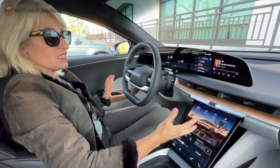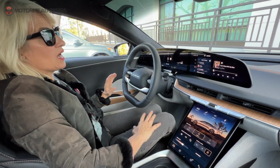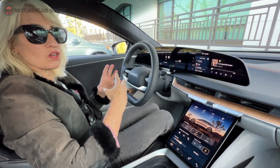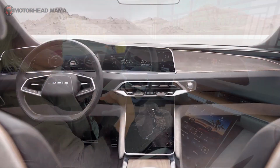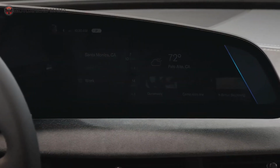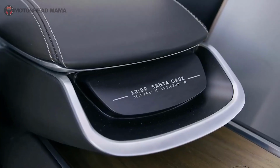There aren't a lot of redundancies here between the buttons here and the buttons here, and once you start going, it's easy to get used to. So I would even say that for an older person looking for a luxurious EV, the Lucid is actually a good choice because it is quite intuitive, very user-friendly, and the support team at Lucid is actually fantastic.